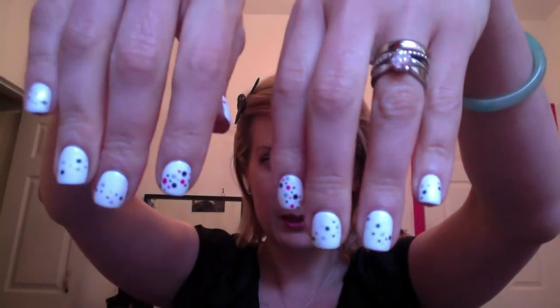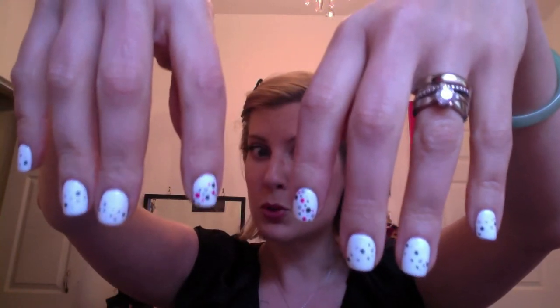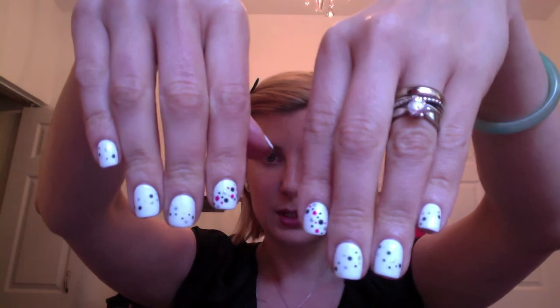So first things first, I want to give a shout out to Elizabeth at Polished Nail Bar in Toronto for hooking me up with some awesome polka dotted nails. This is artistic gel. It's very similar to shellac, and we actually did the accent nail on the pointer finger with the pink dots. The other nails just have the black and the silver. So I absolutely love this. It's a beautiful design, completely me, and I'm very pleased.